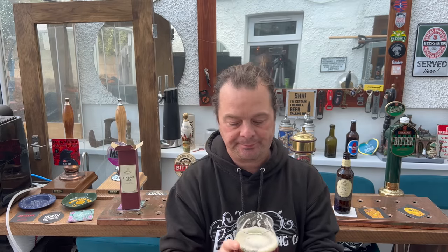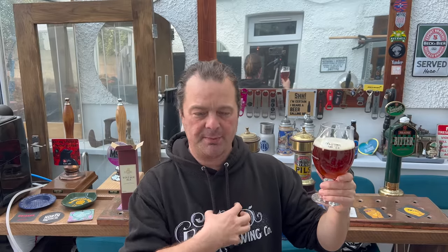Good. It is blooming good. I mean, the warmth, the warming sensation, that 8.5% ABV on a cold winter's morning. Feel the warmth as the beer slips down into the pit of the stomach. It's a lovely feeling.